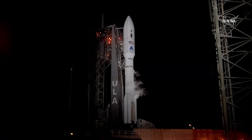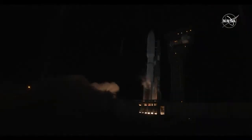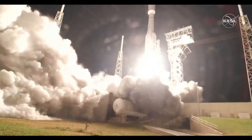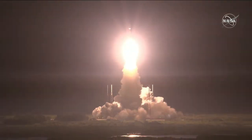T-minus 10. 9, 8, 7, 6, 5, 4, 3, 2, 1. And we have liftoff of the United Launch Alliance Atlas V rocket with the STP-3 mission for the United States Space Force.